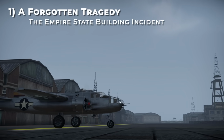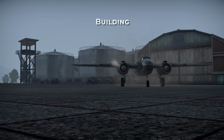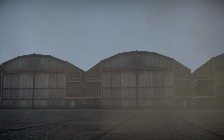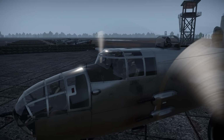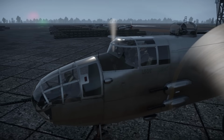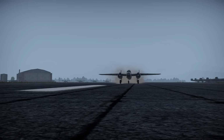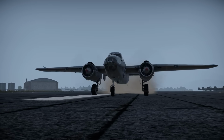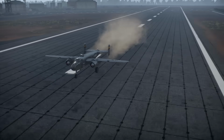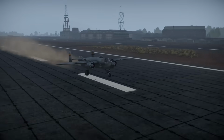Finally, in the top spot for today is a bizarre and tragic story that history has long since forgotten involving the B-25. This would take place in July of 1945, and was actually not over the battlefields of Europe or the Pacific, but on the home front in downtown New York City. On this foggy Saturday morning, a B-25 took off from a US Army Air Force airfield in Massachusetts, headed for New Jersey on a normal personnel transport flight.